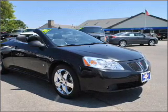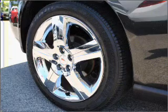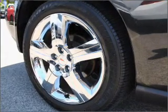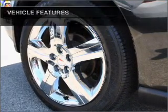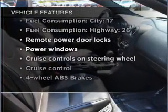Premium wheels lend a distinctive appearance. Savor your listening experience with the premium sound system. The anti-lock braking system will keep you safe on the road. And with these notable features, you won't want to miss out on the opportunity to own this amazing ride.